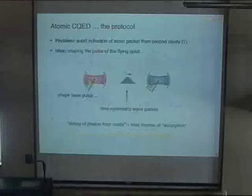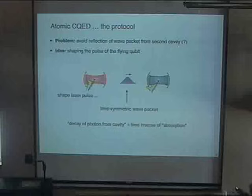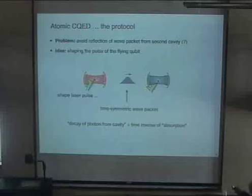The answer for this protocol was the following physical intuition, and we will afterwards see the corresponding mathematics. The question is, how do we restore these things over here? Normally, when a wave packet comes, here is your qubit converted to a flying photon, when it comes over here it will be reflected from the cavity. How do we avoid that? The idea is simply to shape the laser pulse, or shape the coupling, when we convert the qubit into the photon wave packet that goes out.